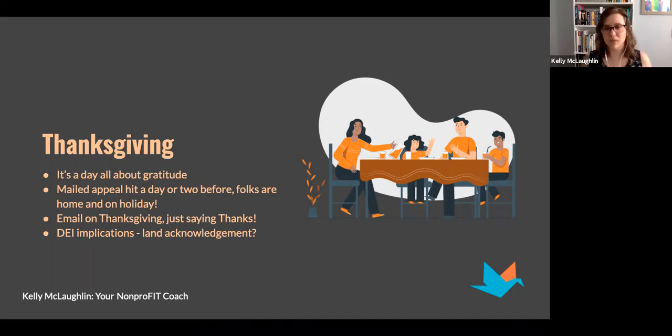If I do a direct mail appeal with an organization, I tend to try to get the mailed appeal to hit a day or two before Thanksgiving, if that's possible. Mostly because people are home around Thanksgiving for a day or two. So it's a nice thing that they have dinner, they're digesting dinner, they can read through your appeal and hopefully donate. Then sending an email on Thanksgiving that is just a thank you is also a fun thing to do for organizations.